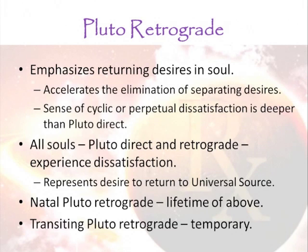And then again, when we have transiting Pluto, all of us are experiencing on a temporary basis an increased level of dissatisfaction within our soul, and we want to evolve. So remember this, as we're working through now Pluto in Capricorn, this retrograde archetype means we are trying to throw off all of these Pluto in Capricorn archetypes.